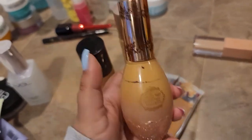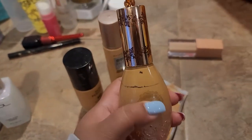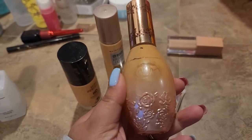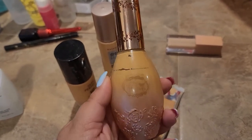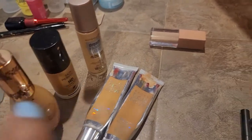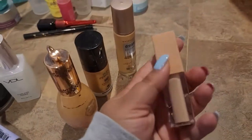This is Pretty Vulgar. I had it in my collection more than a year. And I absolutely hate it. I don't like this foundation. I do not recommend this foundation. Do not buy this foundation. It's trash.